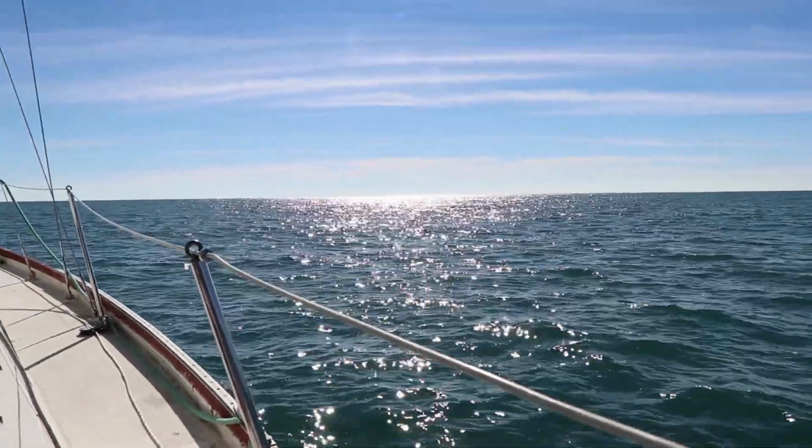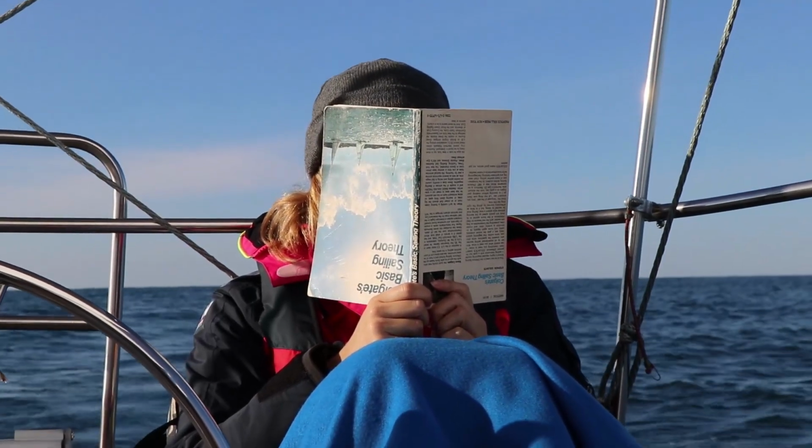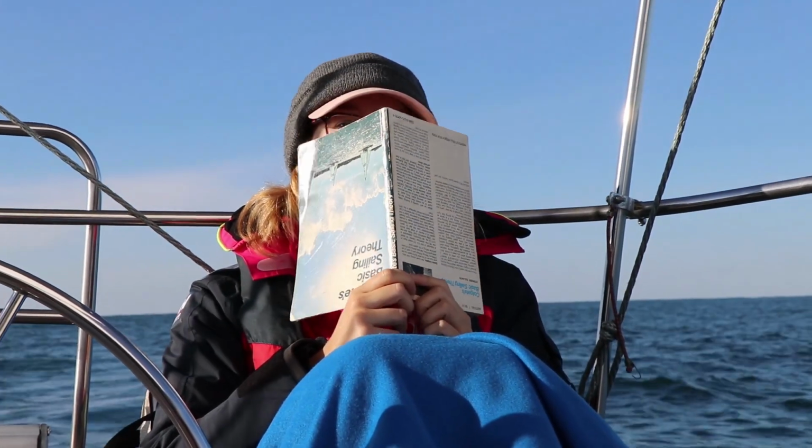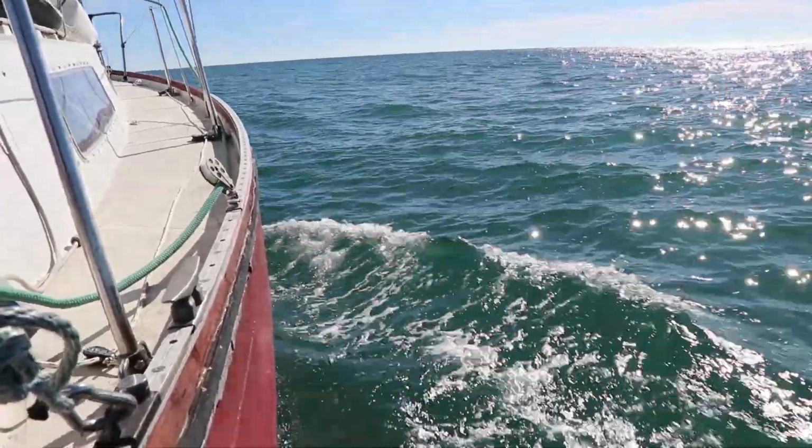So this really is perfect sailing weather. I think the only thing I would change would be the temperature, and I'd make it just a little bit warmer. But we are headed south where it is warmer, so it's not so bad. There's about 10 knots of breeze right now, which is just perfect.